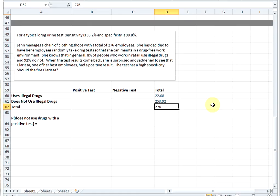Alright, so we know the number of employees that do use drugs and don't use drugs according to the 8% that do and 92% that don't. And it tells us that sensitivity is 38.2. So again, sensitivity tells you the probability that somebody who uses drugs tests positive. So I'm going to calculate 38.2% of the people that use drugs, and that should be the number that get a positive test. And so that tells us that everybody else that uses drugs is going to get a negative test. And that's interesting because more people are going to test negative that actually use drugs than test positive. That's not good, but that's a very low sensitivity, meaning it's not very good at picking up on true positives.